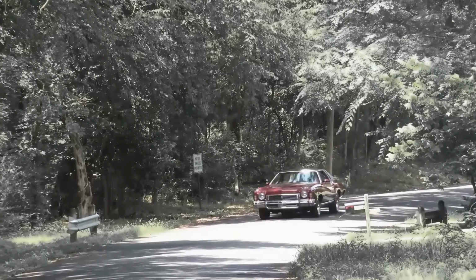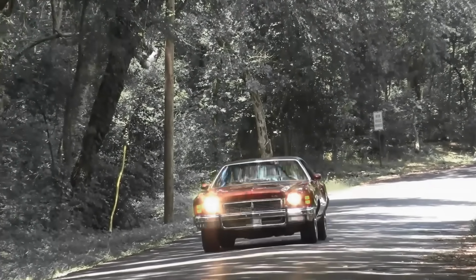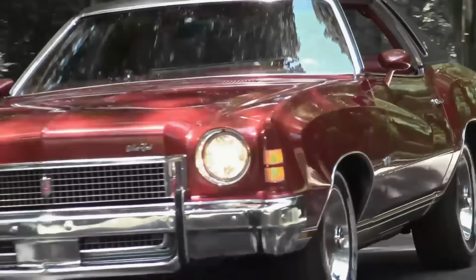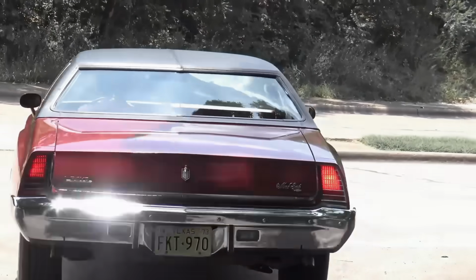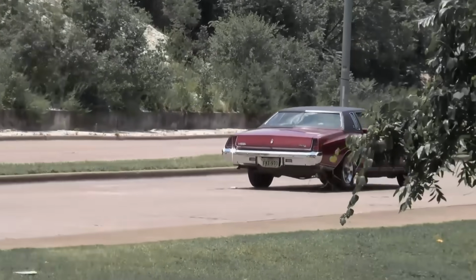Even with the new emphasis on European design, there were fewer options than before. The SS option was gone since 1972, and most performance-minded choices were non-existent. The 454 cubic inch engine was not an option usually picked. Chevy saw no reason to offer what the public weren't buying, so it was eventually dropped.